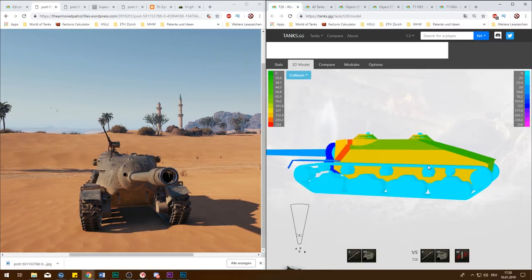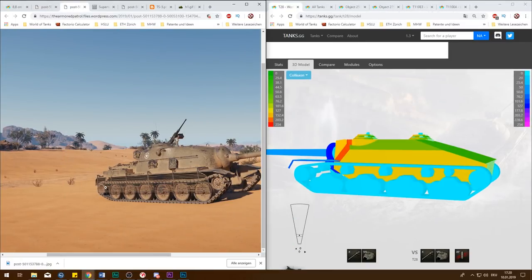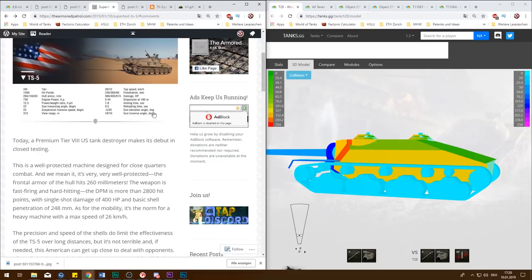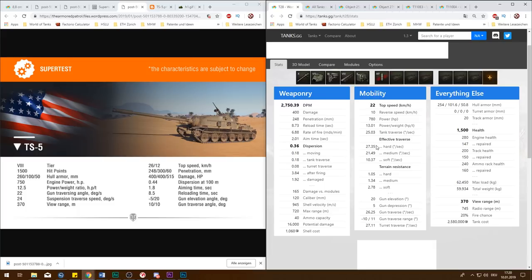When we look at the backs of those two vehicles, this is a whole other story. But I think those road wheels will play pretty similar to the T28. So, next thing. 750 horsepower is slightly less, 30 horsepower less than the T28 has, meaning it has a power-to-weight ratio of 12.5 and not 13.01.